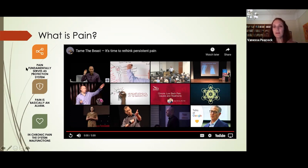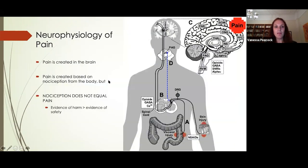Pain is fundamentally an alarm, and it depends on the idea that your body is under threat somehow. And of course, this threat recognition system, and this protection system becomes overprotective with chronic pain. There are a couple of different ways that this can happen. So we do know, number one, that pain is created in the brain. That does not mean that it is not real.